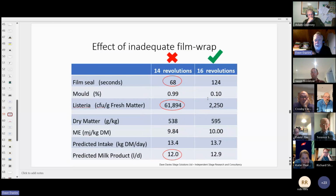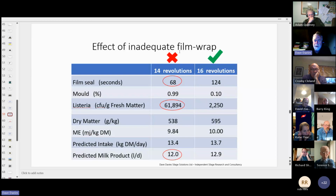Another thing that sometimes happens when you're wrapping your bales is that you might not quite put enough revolutions on there to get that 6 layers of wrap or that 4 layers of wrap. So this was a study funded by the Welsh Meat Promotions, HCC. And what we found in this study was that 14 revolutions with our bale wrapper combination was not enough to put 4 layers of wrap on. 16 revolutions was putting 4 layers of wrap on all of it. With 14 revolutions, there were parts of that bale that only had 3 layers of wrap. So our film seal was poor.